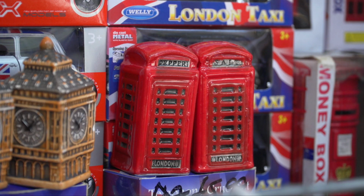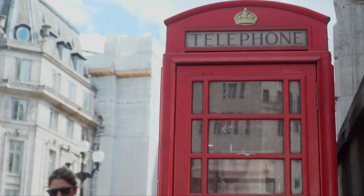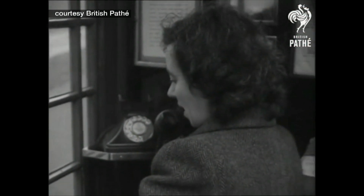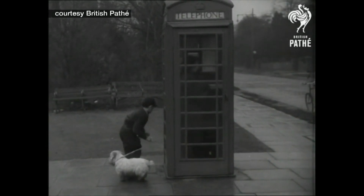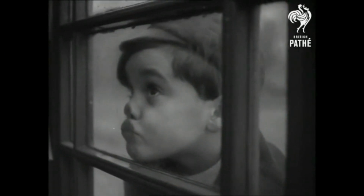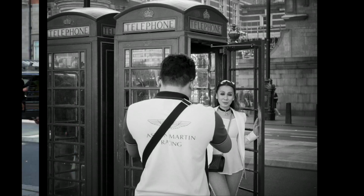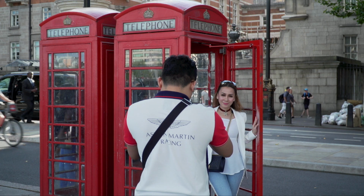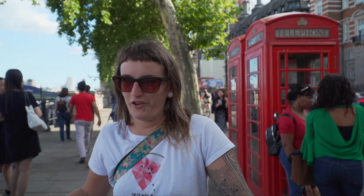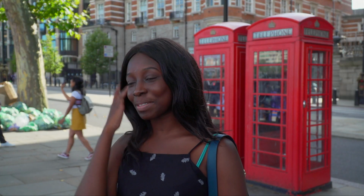The red phone box is synonymous with London. When they were first introduced in the 1920s, they gave many poorer Londoners access to the phone for the very first time. And after countless appearances in films, TV shows and music videos, they became something of an icon, both here and around the world. If it's London, it's the telephone, it's the red telephone box. The first thing that came to my mind whenever I heard something about Britain was either the Queen or their red phone booth.